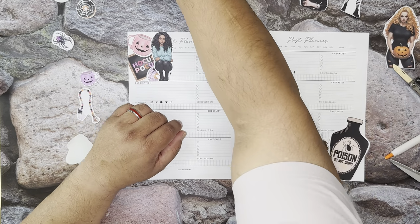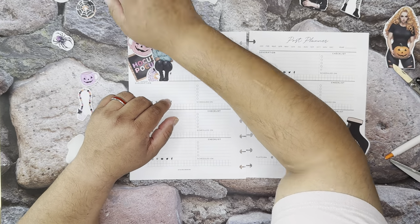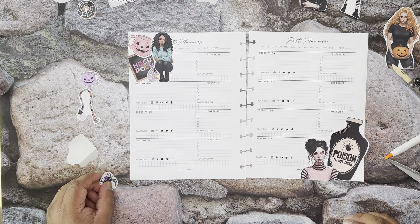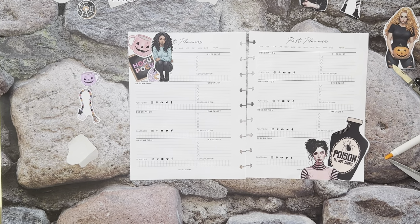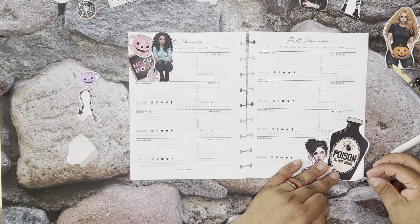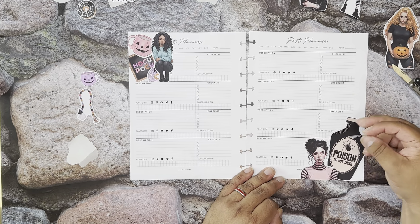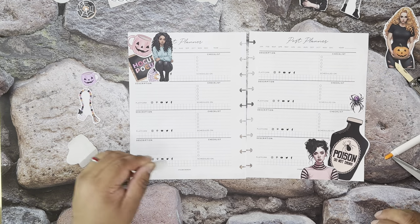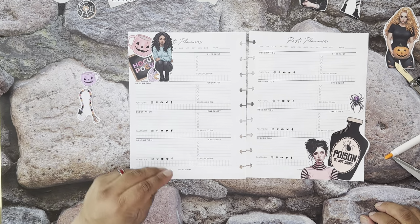Don't know if I want to put him now. Shit. That drop down.